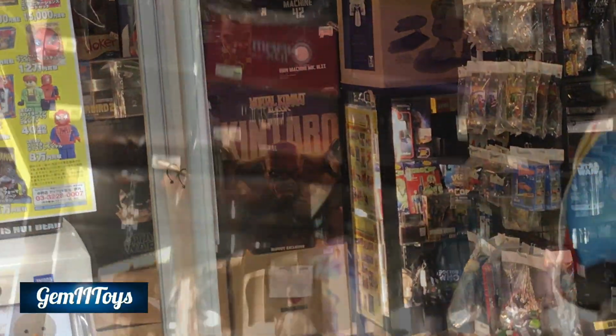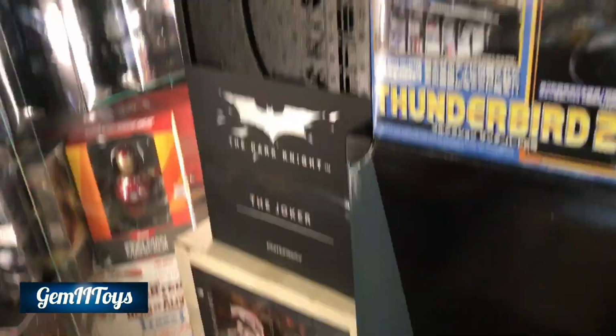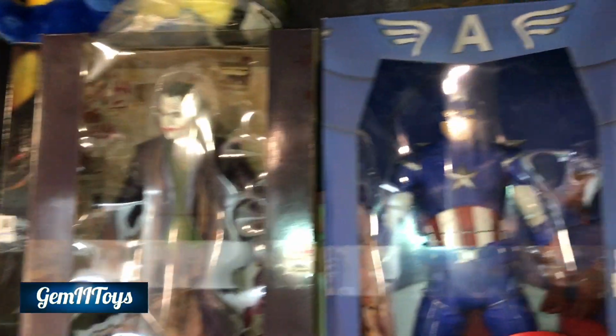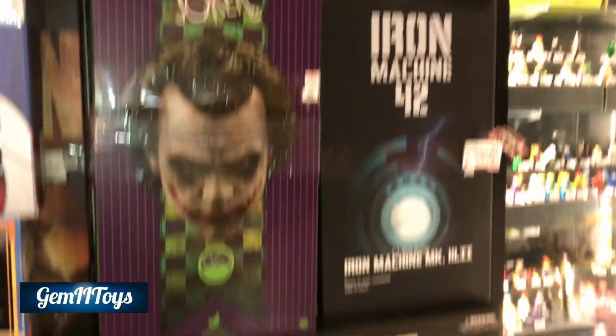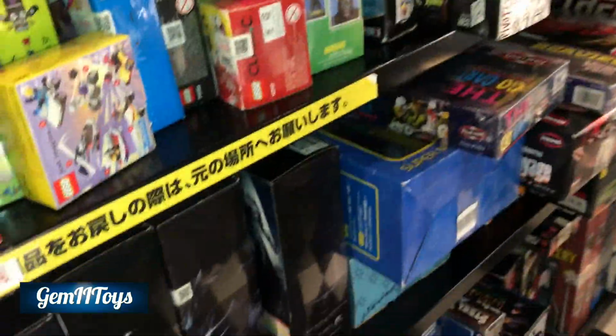Let's see, Kintaro from Mortal Kombat. So this is inside the shop. You see some, what are these guys? Joker and Captain America, as well as some 1/4 scale. 1/4 scale is something I just don't have the space for, but I know they're really nice figures.